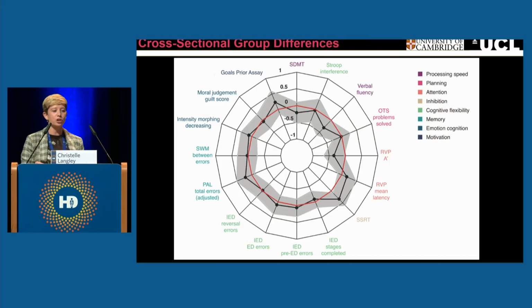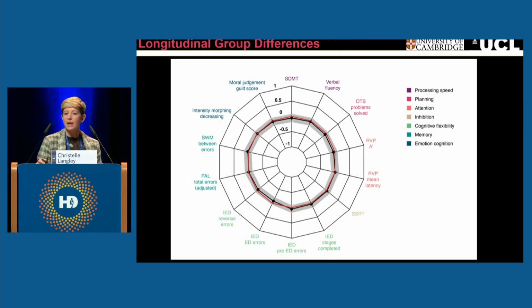So our cross-sectional results showed that the HD gene-expanded group performed worse in the CANTAB Stop Signal Task and the CANTAB Rapid Visual Processing task. These are tasks of response inhibition and sustained attention, and they also had slightly lower performance in the verbal fluency task, but there were no associations cross-sectionally with age and CAG. And importantly, for the longitudinal group differences, there were none. So there doesn't seem to be any difference in the rate of decline. Although there were some associations with age and CAG, specifically the Paired Associates Learning, the Symbol Digit Modalities Test, as well as the Rapid Visual Processing task; all scores decreased as age and CAG increased.